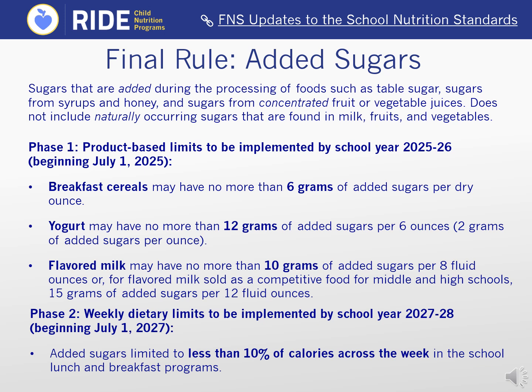Phase 1, beginning July 1st, 2025, sets product-based limits to be implemented by school year 2025-2026. Breakfast cereals may have no more than 6 grams of added sugars per dry ounce. Yogurt may have no more than 12 grams of added sugars per 6 ounces. Flavored milk may have no more than 10 grams of added sugar per 8 fluid ounces.